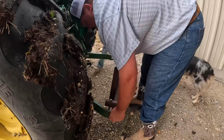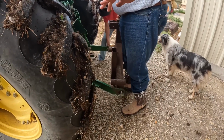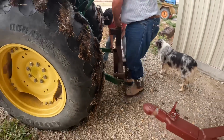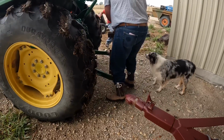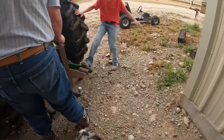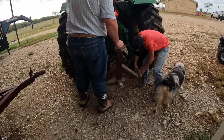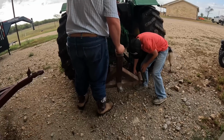What is this little thing you got? What? Hold on. Push that over. Hold it. Kick it like a man. My legs hurt, dude. What is this thing we're putting on, huh? Yeah, what's this little contraption?